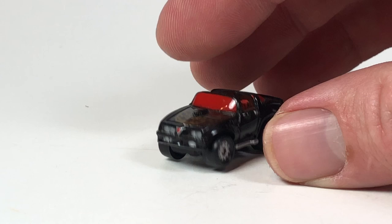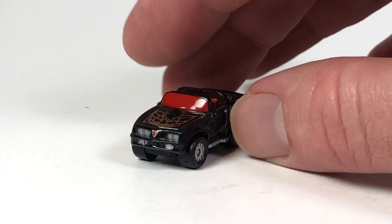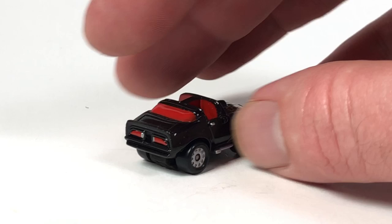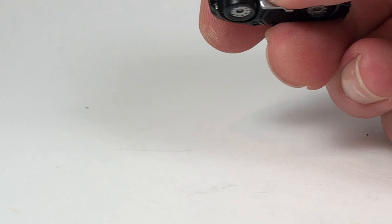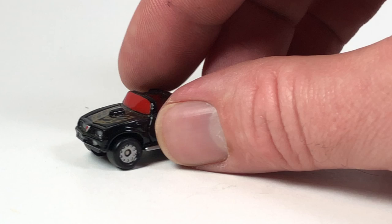So starting out with the Trans Am, that's pretty sweet, little banded Trans Am. There's actually quite a bit of detail on these little cars, which is interesting. So you do get headlights and taillights and stuff. They're full deco. They're plastic body. They do have a metal base, so they got a little bit of weight to them. One little rivet there holding it together, it looks like. So there it is. There's your Trans Am.